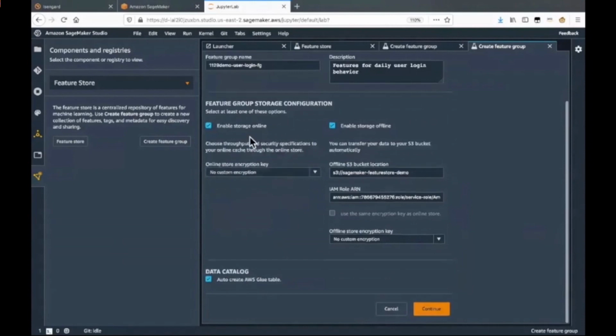I'm configuring this feature group for both online and offline storage. We have the option of providing a separate encryption key for the online store as well as the offline store, or using the same encryption key for both. For the offline store, we also provide the S3 bucket location, as well as the IAM role ARN that has the permissions for creating new feature groups.